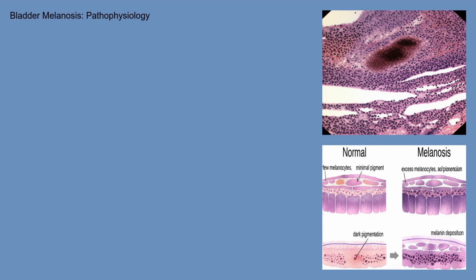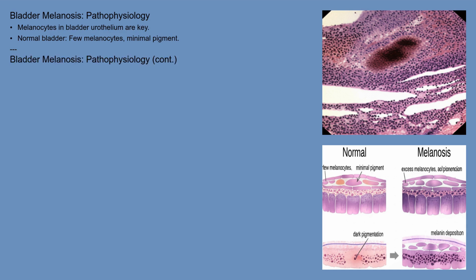The pathophysiology of bladder melanosis centers around the melanocytes, the pigment-producing cells present within the bladder's urothelium. In normal circumstances, these cells are few in number and contribute minimally to the bladder's appearance. However, in bladder melanosis, these melanocytes either proliferate excessively, produce an abnormally high amount of melanin, or both. This excess melanin is then deposited within the urothelial cells, leading to the characteristic dark pigmentation observed during cystoscopy. The precise mechanisms that trigger this aberrant melanocyte behavior are still being studied.